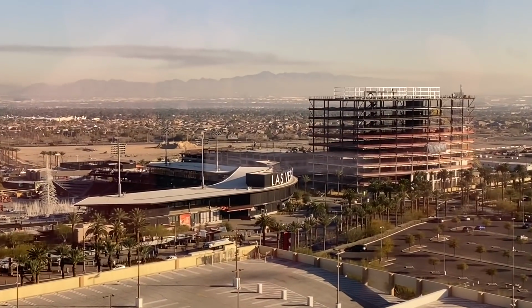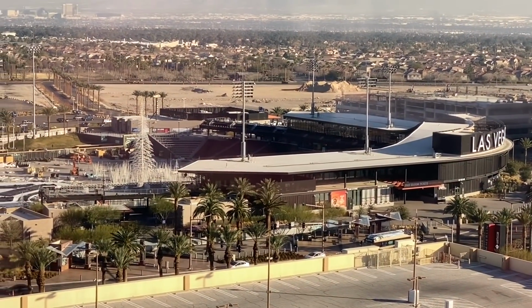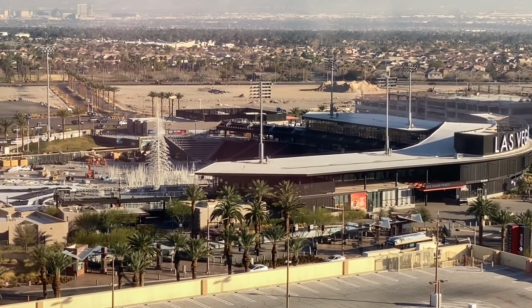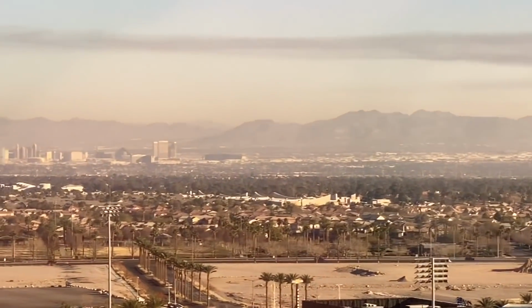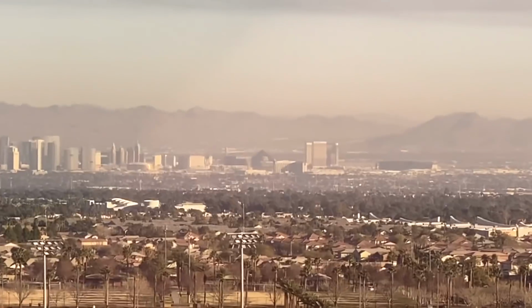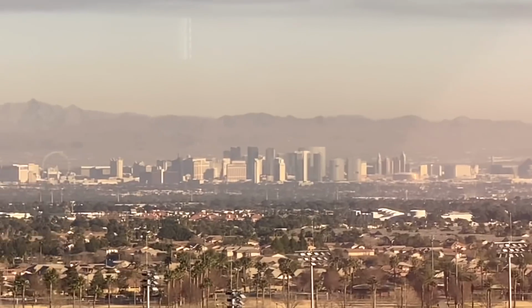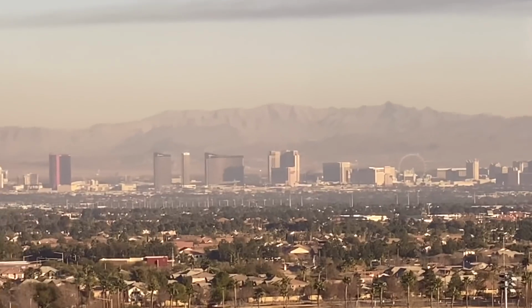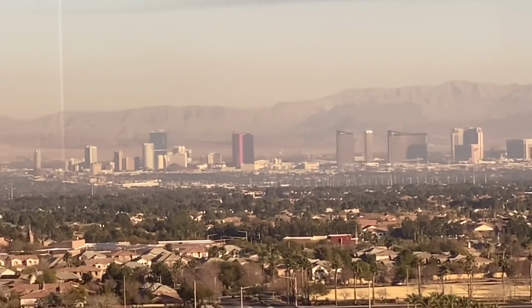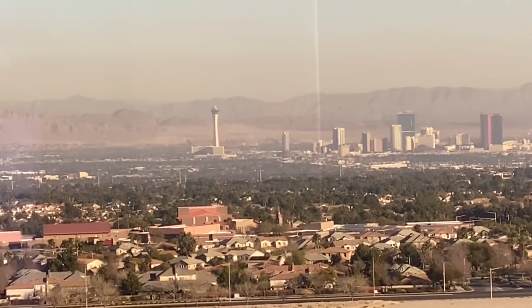In this particular room, we're overlooking the Las Vegas ballpark. It's a AAA team, a minor league team for the Oakland A's. 10,000 seat capacity, and it's virtually brand new. Out on the horizon, you can see the Strip. You can see Allegiant Stadium to the right, Mandalay Bay. Harrah's in the middle with the high roller wheel. You can see the Wynn, Resorts World, Stratosphere off to the left there.